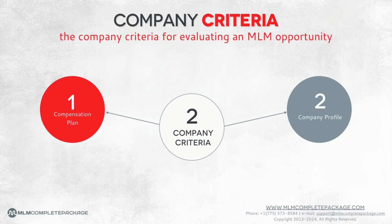Now, assuming somebody has a pretty decent company and they have a lot of the business building criteria taken care of, what are the things you need to look for in a compensation plan? We're going to cover that, and it's not going to be what you expect. There are things that you need to look for from a long-term business building perspective.